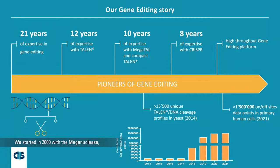We started in 2000 with a meganuclease, and then in 2010 with the TALEN technology, followed quickly by variations of this TAL backbone, like compact TALEN and megaTAL, which are monomeric versions of a TALEN. We also have years of expertise with CRISPR gene editing. But since 2010, we have really focused our attention on the TALEN technology for ex vivo gene editing. To master such complex molecular tools, we have to accumulate an amazing body of information and of experience.